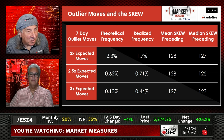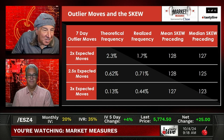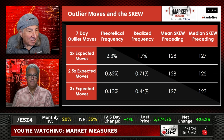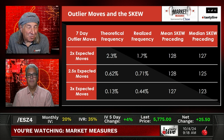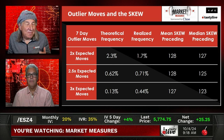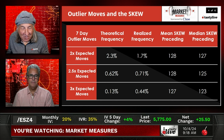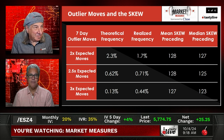On the 7-day expected move, the chances of a 2 times the expected move is 2%, 3 times is 0.13. And when you look at the actual, the one thing that jumps off this screen at me was that at 3 times the expected move, the actual is many times what it is in the theoretical, where everything else is actually a little bit lower. But the skew preceding is 128. So there's no cases yet where a 162 skew led to kind of a crash type thing. It's always the 130 or anything above that 130-ish average, right?